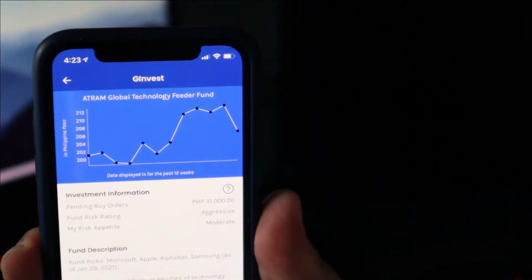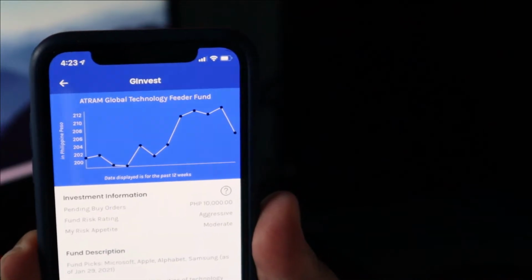Kaya always remember na dapat alam ninyo kapag nag-invest kayo using GINVEST, you should know where your money is going and where they're going to put it. So that you would be able to track also yung performance ng mga companies na to, just in case you want to deep dive on the data that they're always providing as well. Always remember that the higher the risk, the higher the return. And that's why these schemes are categorized under the aggressive investment scheme.